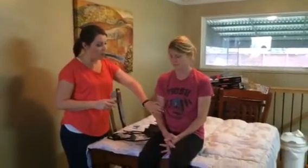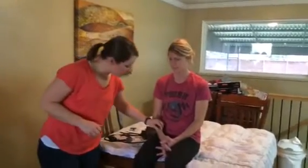I'm going to now inspect her skin. Her skin is pink. There is no bruising or trauma. There is no lesions, rash. The skin is warm and moist. It is smooth to texture. The skin turgor is normal as it goes back to normal position briskly.